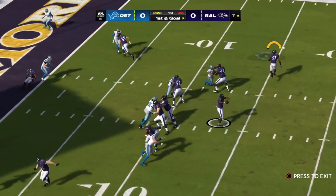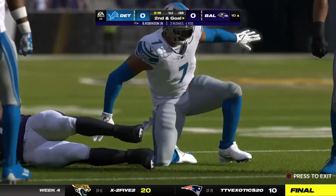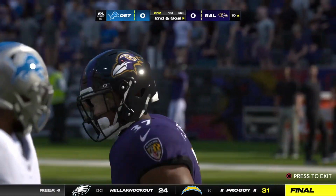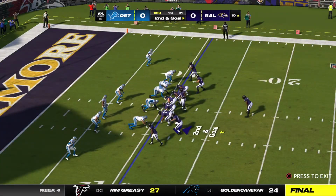Here's Jackson to throw. And they'll be driven back here, losing yardage to the 10-yard line. It'll go as a loss on the play. Not what you need down here. It's going to be 2nd and goal at the 10-yard line.